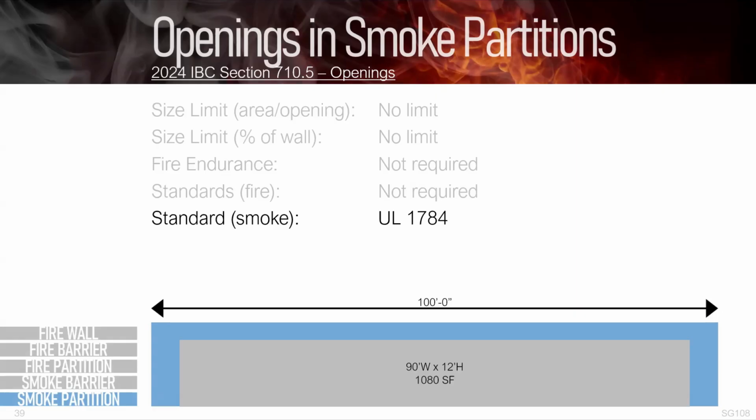So if you use a generously wide, let's say a coiling fabric curtain in this case, because you often see them this wide, what do you have to have? Fire rating? No, you don't need any fire rating if it's an opening in a smoke partition. But you do have to have that S label.